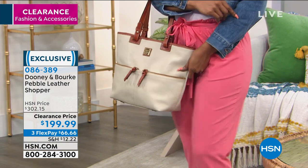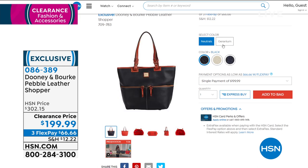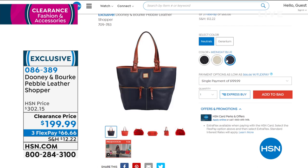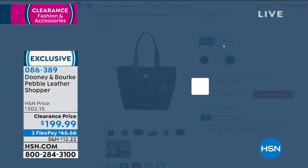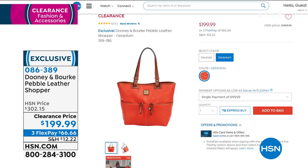Gorgeous. So we're gonna be going through that in just a little bit, but if you've been looking for a nice, kind of larger, oversized tote, it's called the shopper for a reason. We've got it in the black. We also have it in bone, which is what you saw Ingrid wearing, and midnight blue. And then, hey, how about a pop of color? We've got it in geranium as well, which is like that kind of bright, vibrant orange. Again, FlexPay makes it easy for you to get this classic brand home, $66 and change.